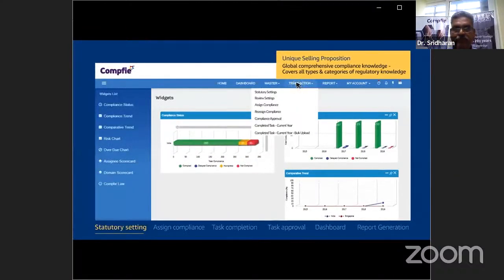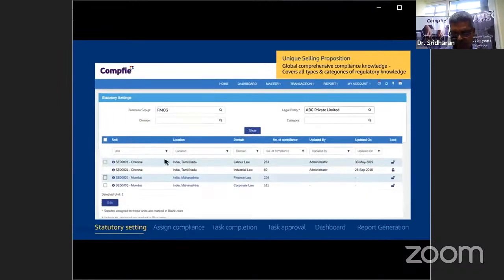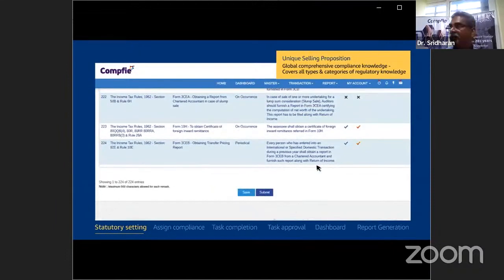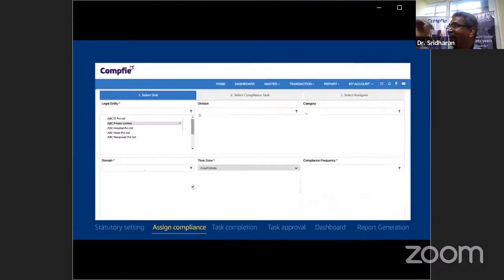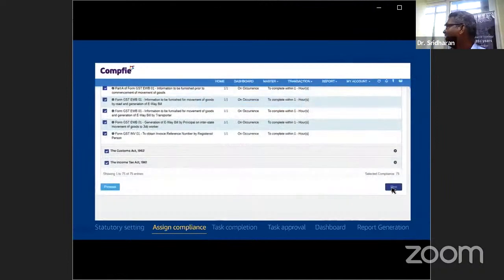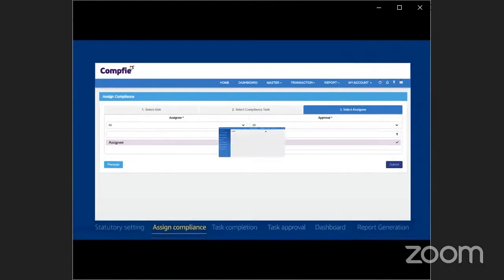Comfy suggests applicable statutes for every branch of the organization, along with instant updates on new regulations and any changes. It customizes regulatory compliance assignment to users. Regulatory compliance tasks are allotted to a set of users who play the role of maker and checker for completion and approval of tasks respectively.